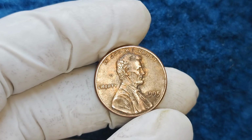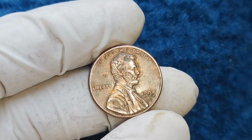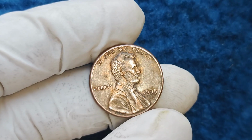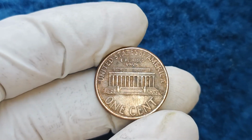That's right, a single 1-cent coin turns someone into a millionaire. So if you've got a 1995 penny lying around, it's time to break out the magnifying glass and take a closer look. Alright, so now you're wondering, how do I know if I've got a winner? Here's what you need to do.